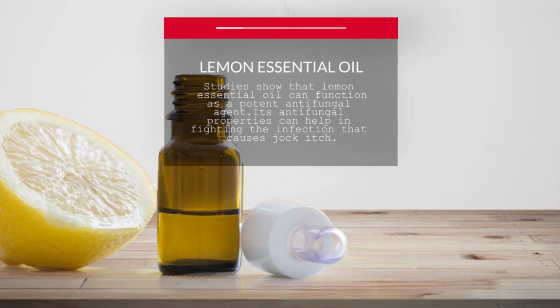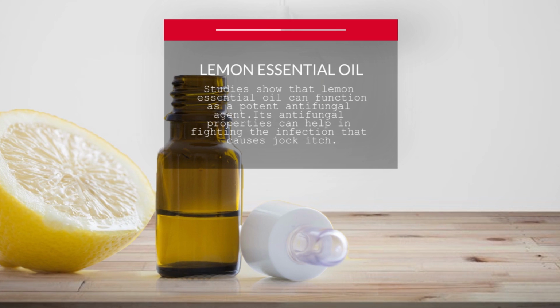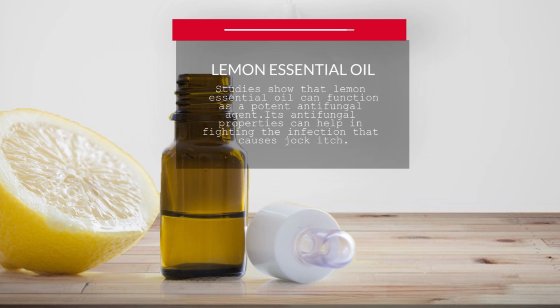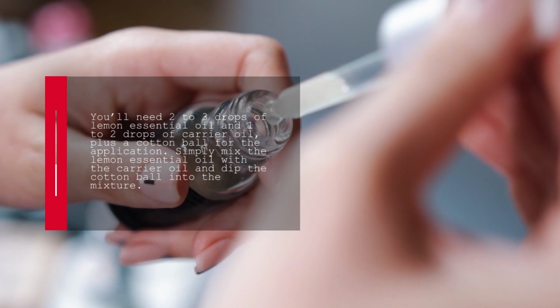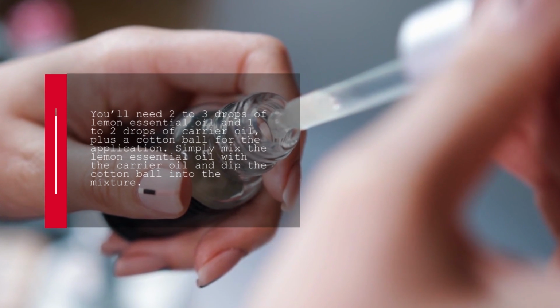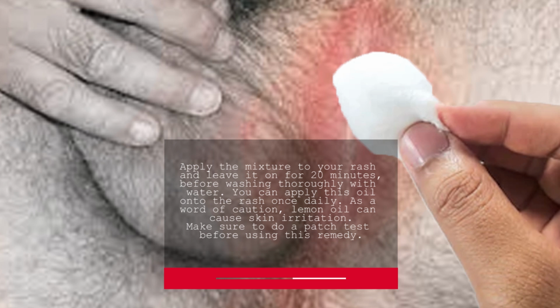Number 9. Lemon essential oil. Studies show that lemon essential oil can function as a potent antifungal agent. Its antifungal properties can help in fighting the infection that causes jock itch. You'll need 2 to 3 drops of lemon essential oil and 1 to 2 drops of carrier oil, plus a cotton ball for the application. Simply mix the lemon essential oil with the carrier oil and dip the cotton ball into the mixture. Apply the mixture to your rash and leave it on for 20 minutes before washing thoroughly with water.